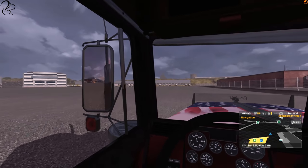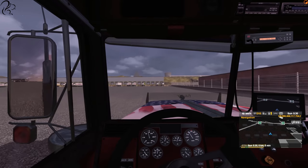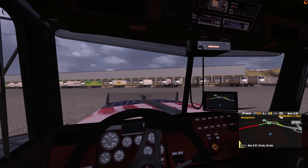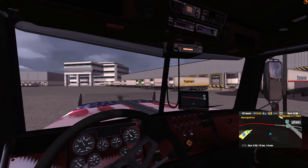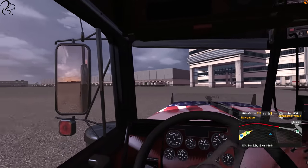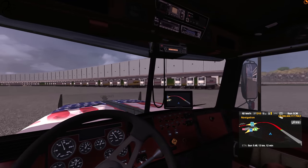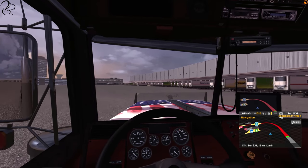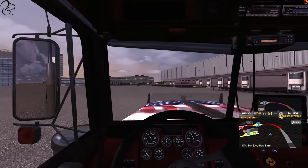This looks like a gigantic warehouse. Yeah, it is. I've seen these before, like distribution centres. See, you should get deliveries to here. I don't know if you do or not. Wow, there's just so many delivery points. Look at the size of this thing. I like how there's a fuel station here because they know trucks are going to be coming here.